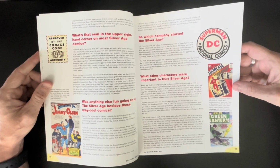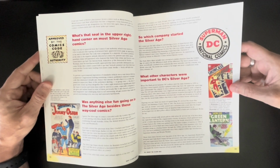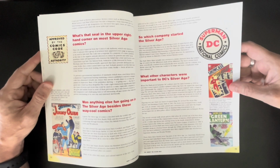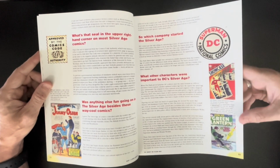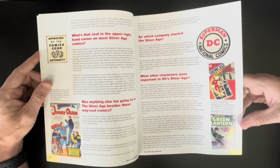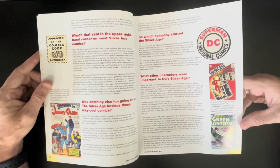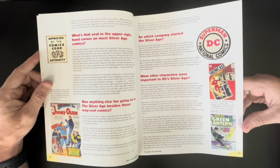Some say the Silver Age began with the Showcase right here featuring the Flash. Little known fact, this Flash story was penciled by Carmine Infantino. No, that's not the little known fact. It was inked by Joe Kubert. That is. And then, of course, the introduction of Green Lantern right here. Showcase 22. Always, even though that's kind of a back shot, you don't even get to see the symbol on his chest. I still really dig that cover.